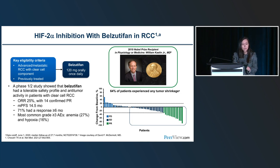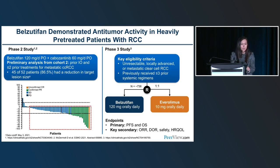Of these patients who had responses, the majority had responses for more than 6 months, with the most common toxicities being anemia and hypoxia, but generally very well tolerated in our clinical experiences. Belzutifan also has shown good disease control and responses in patients who are pretreated with prior VEGF inhibition for patients with renal cell carcinoma in combination with cabozantinib.